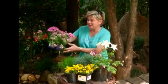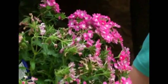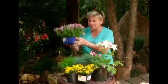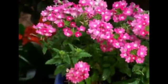Another nice perennial are these guys. These are called verbenas. I've got one here, which has 4 plants. Really great way to buy plants because it's economical. Verbenas are low growing, good ground cover, and give you some bright color. You get them in purples, whites, even combination colors.